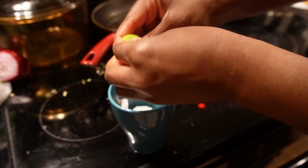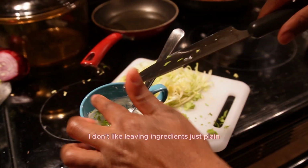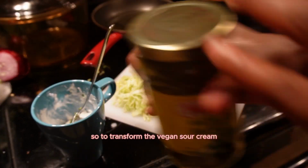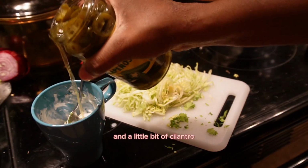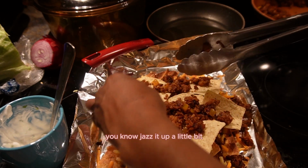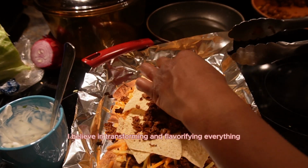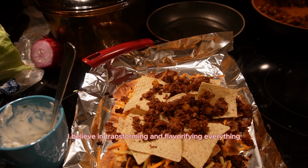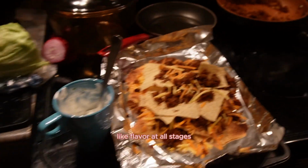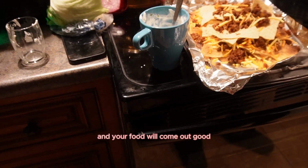Are you crazy? As you guys know, I don't like leaving ingredients just plain. So to transform the vegan sour cream, I added a little bit of lime and a little bit of cilantro just to make it taste a little better and, you know, jazz it up a little bit. I don't believe in just plain ingredients. I believe in transforming and flavorifying everything. Like, flavor at all stages and your food will come out good.